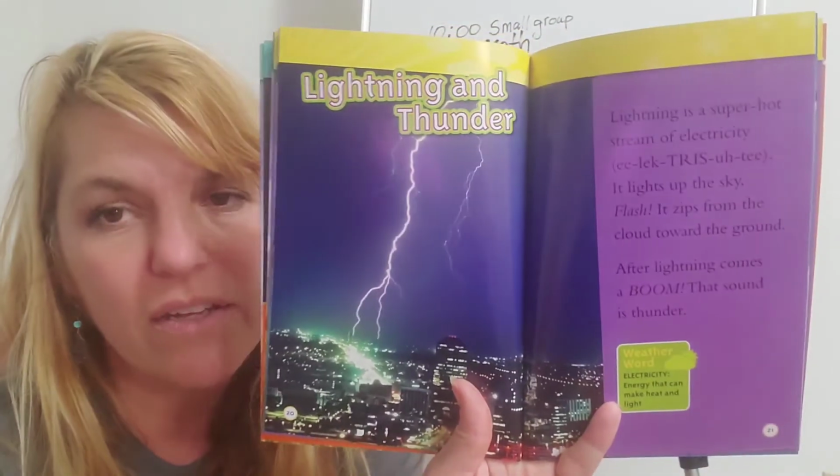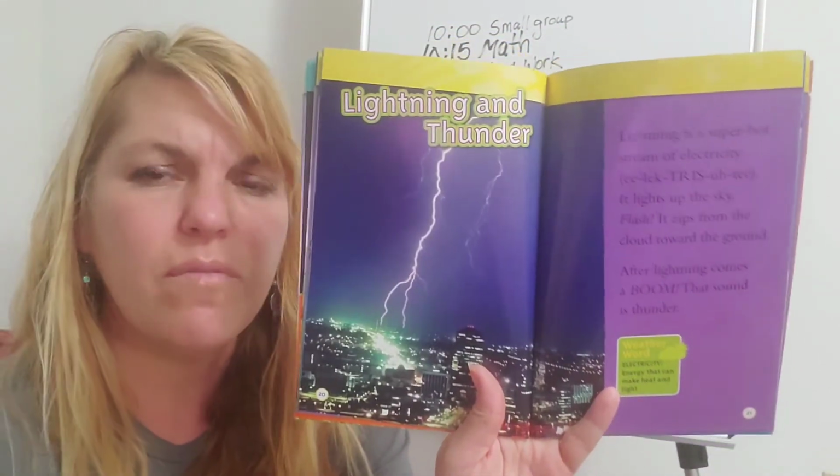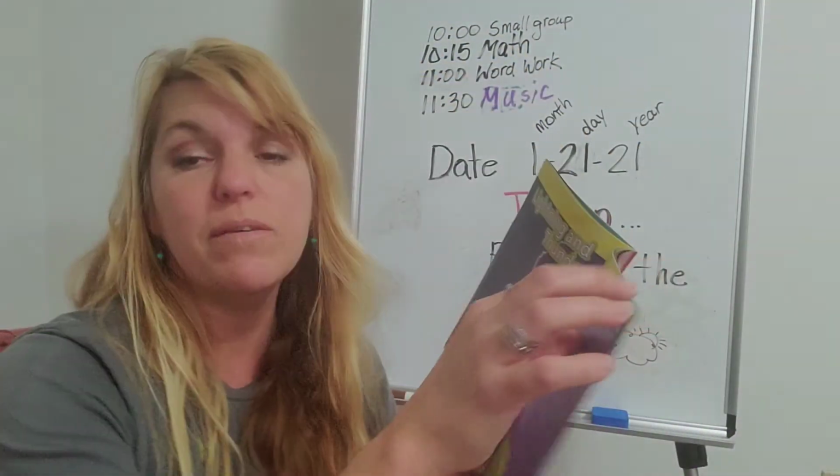I actually don't mind a good thunderstorm. I don't remember ever being scared of them. And sometimes they're really pretty.